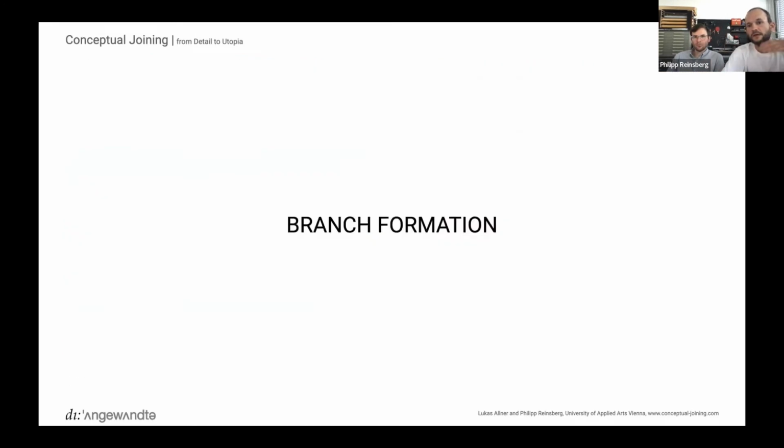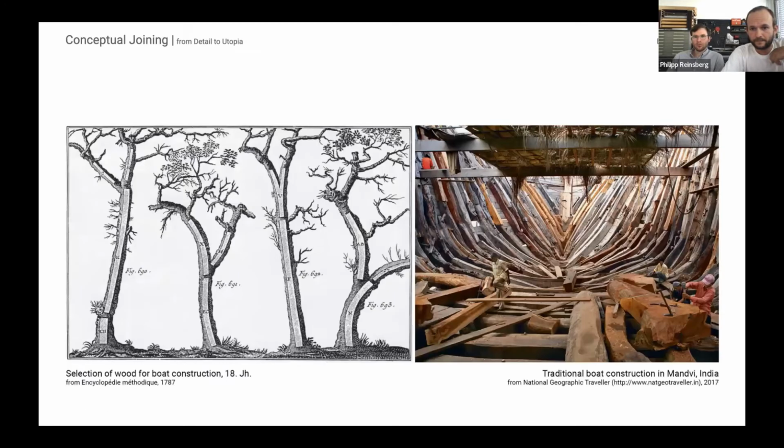So first off, I'm going to talk about the project that was interested in wood as a raw material. And the project is called Branch Formations. In the beginning, we were looking at the history of the use of wood in construction. And what we found was the historic shipbuilder tradition, which in pre-industrial times were harvesting or sourcing wooden elements specifically for specific types of structural applications within a design.